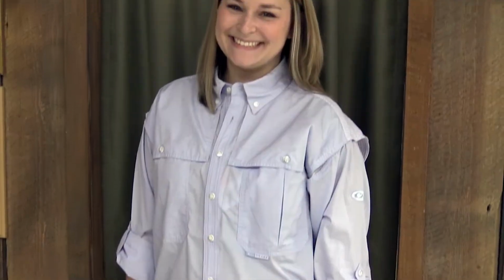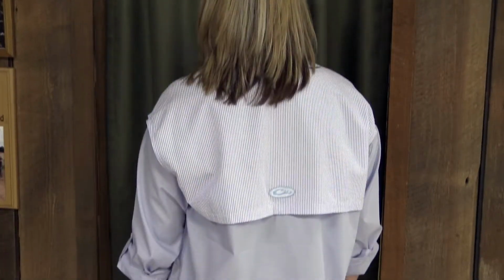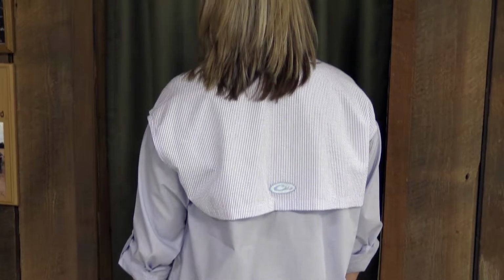Taylor here is wearing a Drake shirt also, and this is a little more dressy. It's long sleeve, but it doesn't have all the pockets, but it's got enough pockets to store in. It's got the seersucker back on it, and they're all vented. So especially for this time of year with the weather the way it is and the heat, it's going to keep you cool.